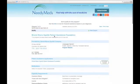Okay. So these pages do look a little bit different than they used to, but again, it's the same information, just slightly reorganized. You can see here right at the top, it says program 1 of 2. Scroll down to see them all. So that means that we've found more than one program for this particular medication. You really want to scroll through all of them to see which program you or someone you're helping might qualify for.